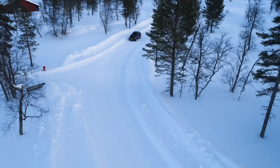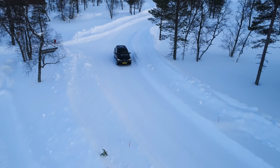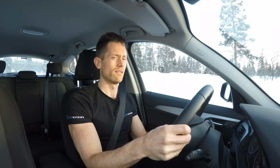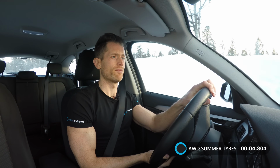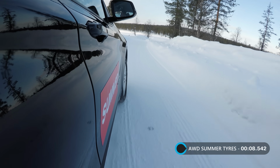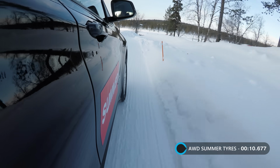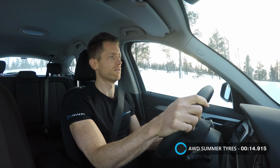After a super sketchy outlap, I eventually crossed the timing beam to start the lap on the four-wheel drive summer-tired vehicle. Here we go. Lap time is triggered. Right. Oh, low. It's just 20 kph. Slight off camber. Done. Not sure I'm able to slow down.